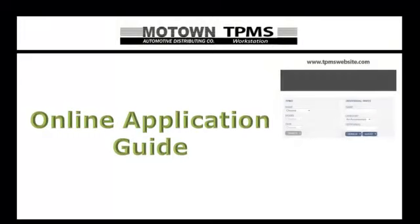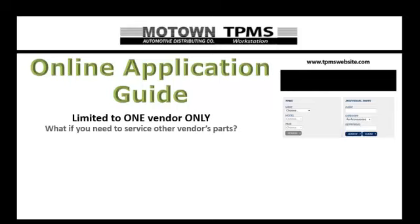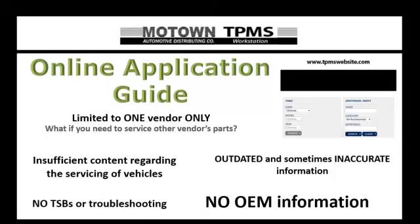Many part providers and vendors allow the dealers to use their website. Well, these websites are limited to one vendor only. What if you need to service another vendor's parts? There's very little content regarding the servicing of vehicles. Outdated and sometimes inaccurate information. There's no TSBs or troubleshooting, and no OEM information.